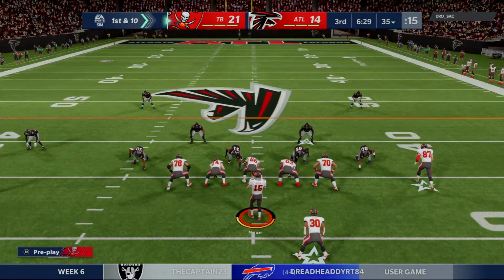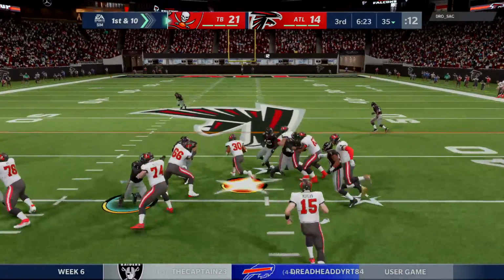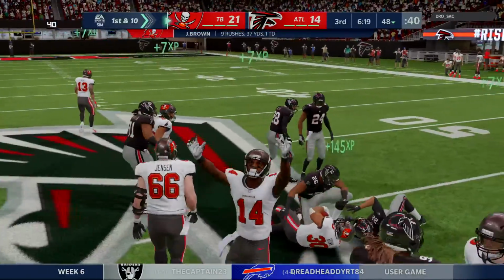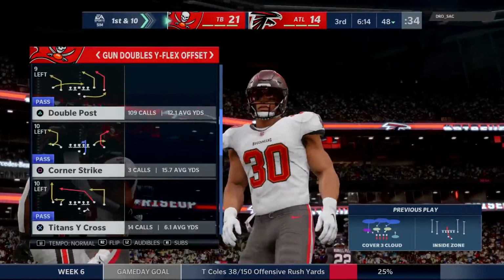Ball up to the 35 now as they come up on 1st and 10. From the shotgun now, here's an inside give. And able to get this one across the 45 before he's brought down. 1st down, Tampa Bay there, a gain of 13.